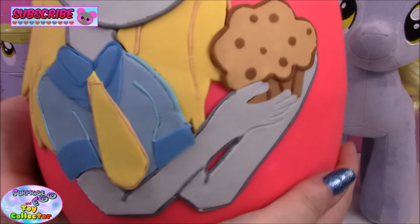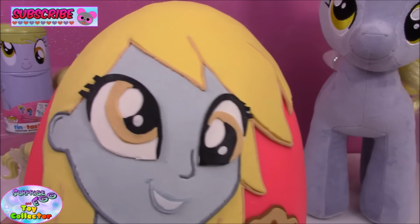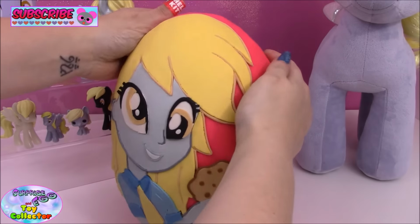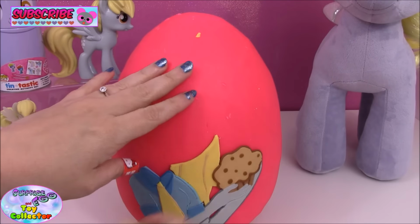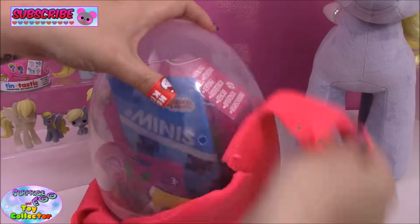So as you can see, we have Derpy as an Equestria Girl and she's even holding her muffin. So let's start peeling her back to see what's inside our giant Play-Doh surprise egg. As you can see, we have lots of toys and surprises.